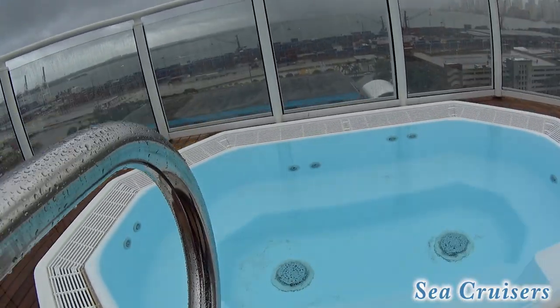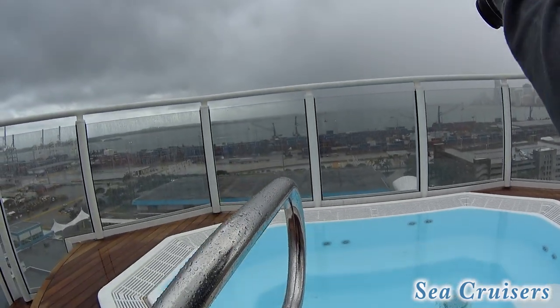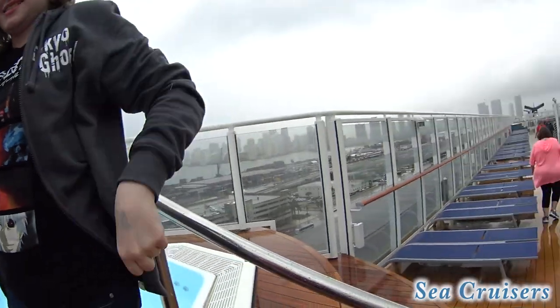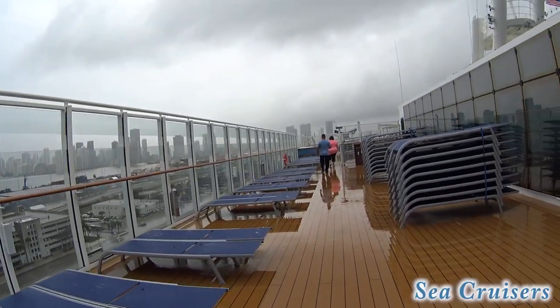Oh god, it's hot. Oh my god, I need this. Look, it overlooks the whole edge. Come on. This is so pretty. I wonder what's in there.